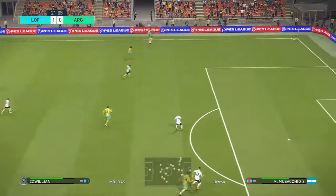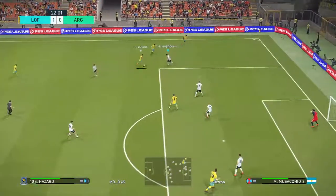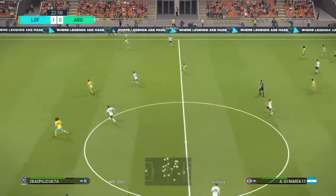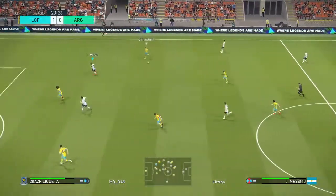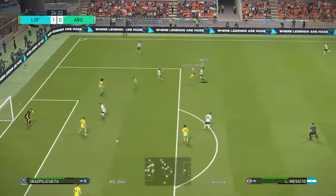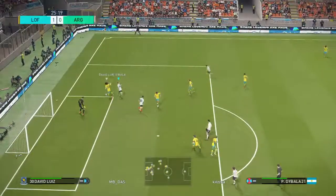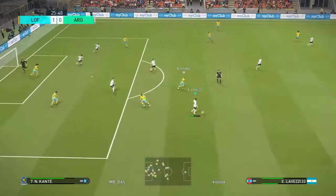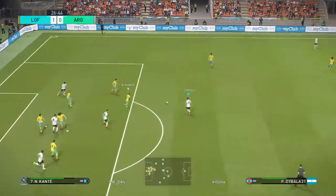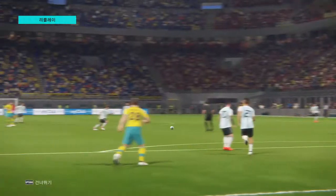Hazard plays a clever pass. Willian with the ball through. So what now? Hazard. Di Maria. Looks like a good ball through. Now it's Messi. Messi going through. Oh, well defended. That had to be done. Messi. He's gone for it! That comes as a mighty relief.